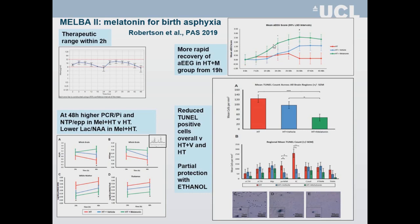We saw a more rapid recovery of aEEG with the melatonin plus ethanol. So by 19 hours, we had a higher activity on our aEEG. We saw better brain energy metabolism with ethanol and melatonin combined, and we also saw reduced TUNEL-positive cells in the hypothermia plus melatonin. However, the elephant in the room here is that ethanol is partially protective, and you can see that we are getting quite a protection here.